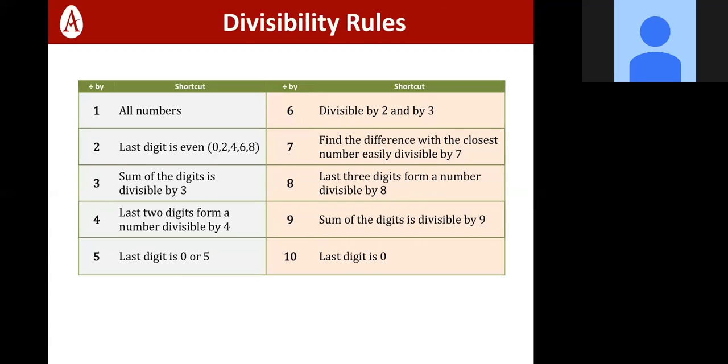Some of the easiest and most commonly tested is the divisibility rule by 3, where if the sum of the digits is divisible by 3, then the number will also be divisible by 3. Let's take the number 81. 8 plus 1 is 9. 9 is divisible by 3, so 81 is also divisible by 3. The same rule applies to 9. Again, 8 plus 1 is 9. 9 is divisible by 9, so 81 is also divisible by 9. Most of these rules are pretty simple.